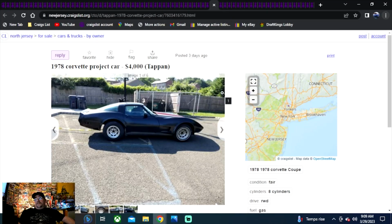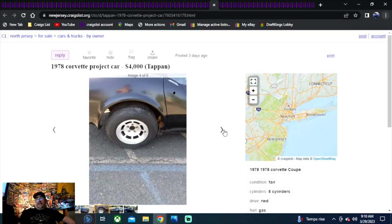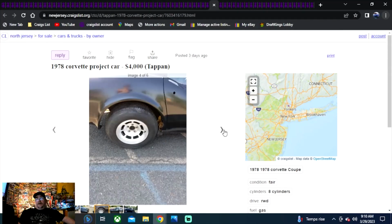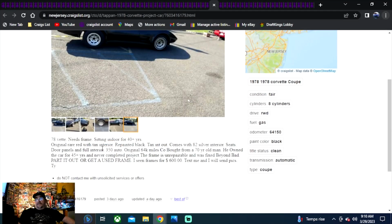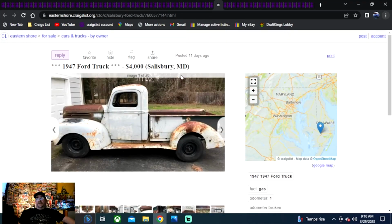We're in North Jersey here, 1978 Corvette project car, $4,000, 3 days ago. I do like the wheels they got on it. This don't look bad. I mean, as long as the body mounts are not all rotted out on the bottom side. And there you go. Needs a frame. So, I would pass myself.